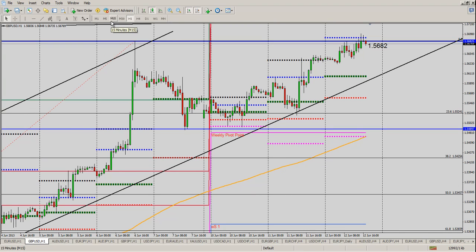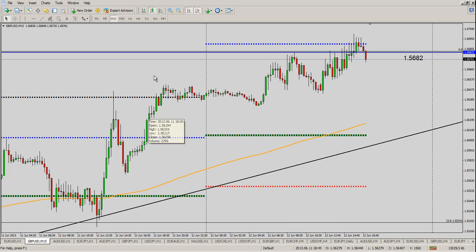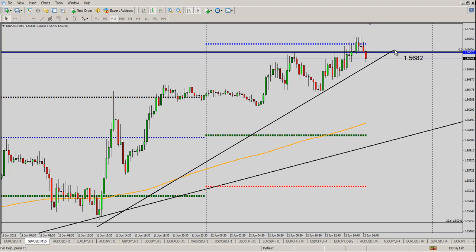Remember, retail crowds are a little less short on the pound dollar, but it's almost a balance. On the euro dollar, they're quite short. A couple of things that I would be looking at, choppy and crazy as it looks, is a shorter-term trend line break, something on like a 15-minute chart.